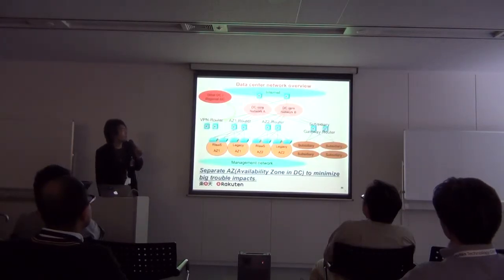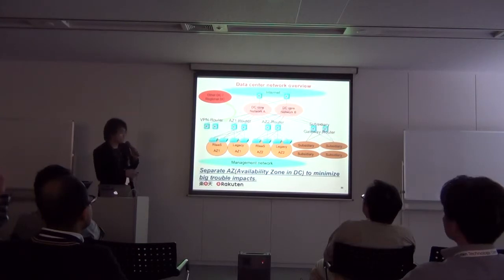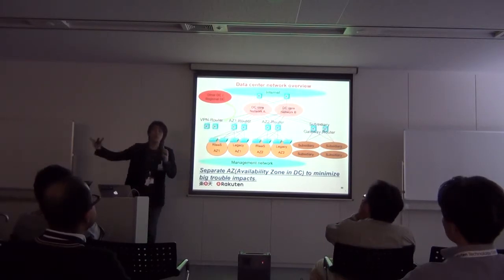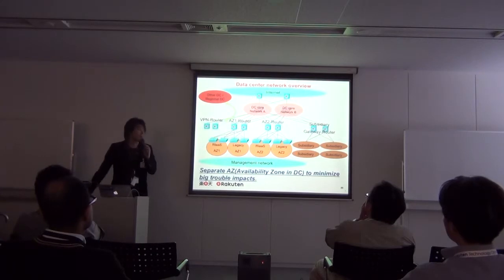And this is the network overview. At this time we made the availability zone. Availability zone is a separation. So the big system and the big networks are very nice. But if something happens with this big infrastructure, all of the system will crash and the impact, I can imagine, is very, very big.